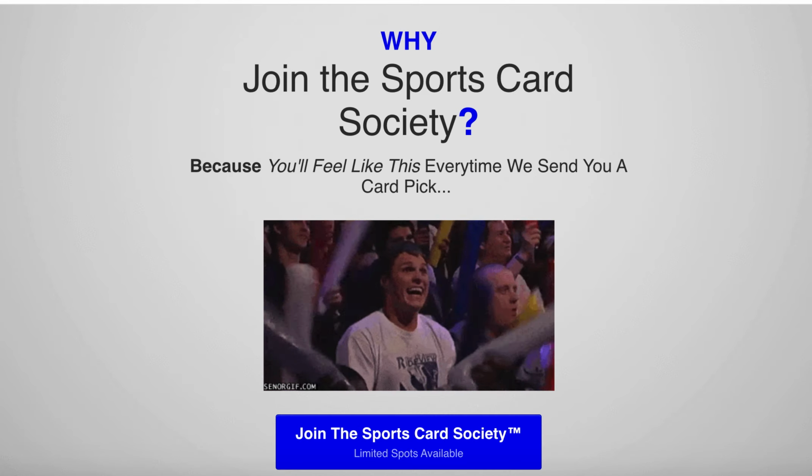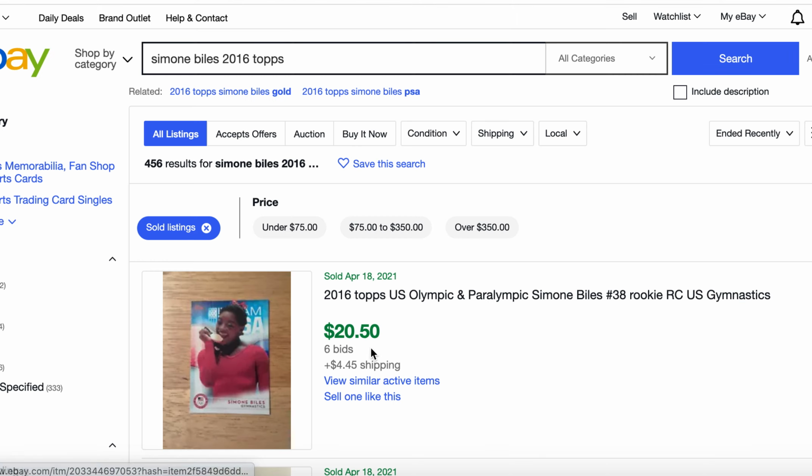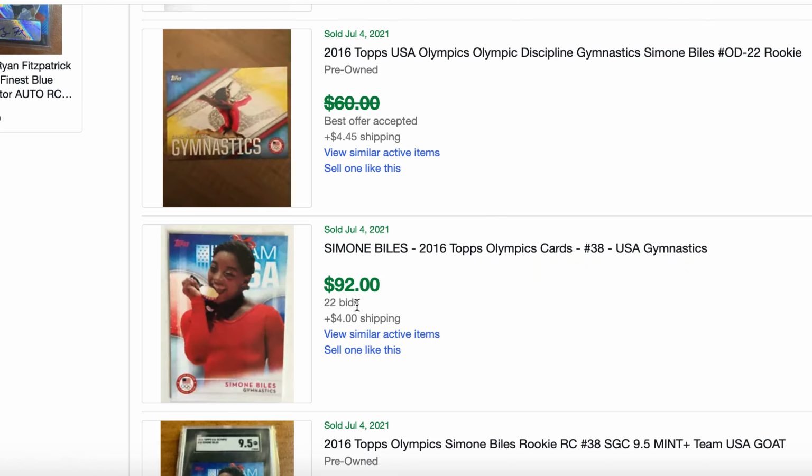A recent example, this Simone Biles card here. We were buying it back in March and April for around $20, less usually. And here it is going for $92 right here. The highest I saw it go for is $115. And I got some of these graded. I just got some back, and I'm selling them for around $300. So, good stuff going on.